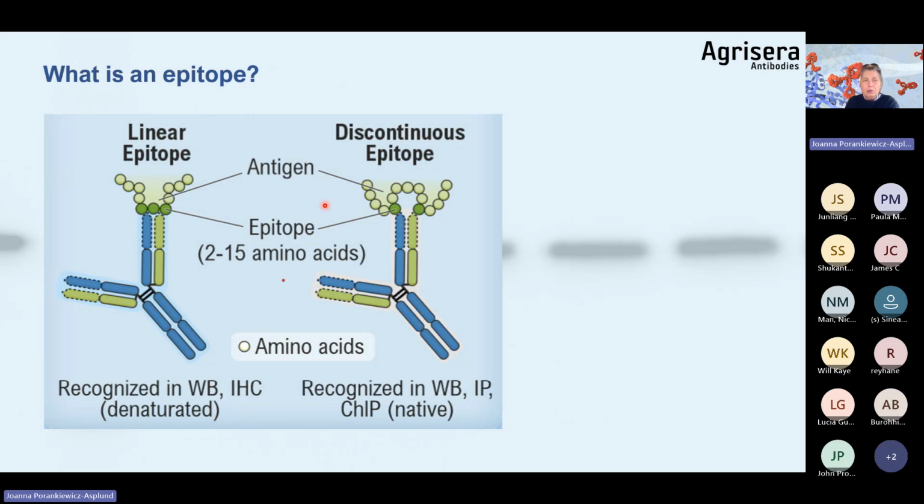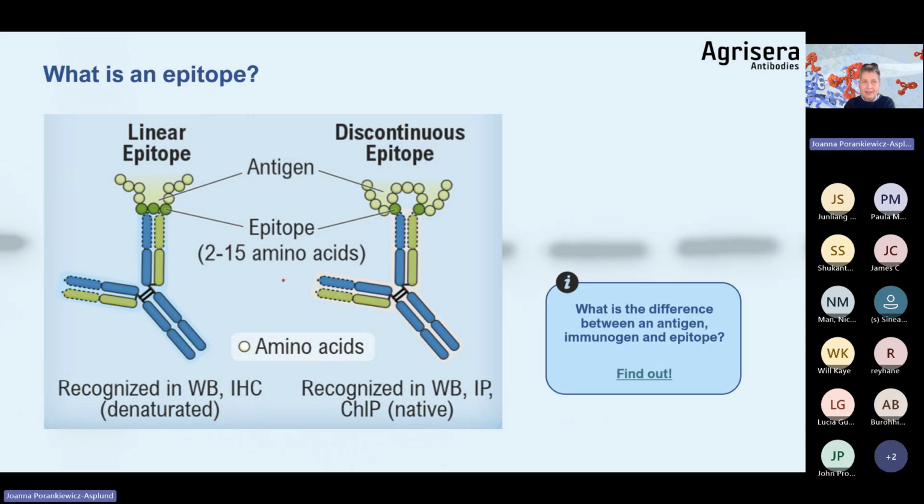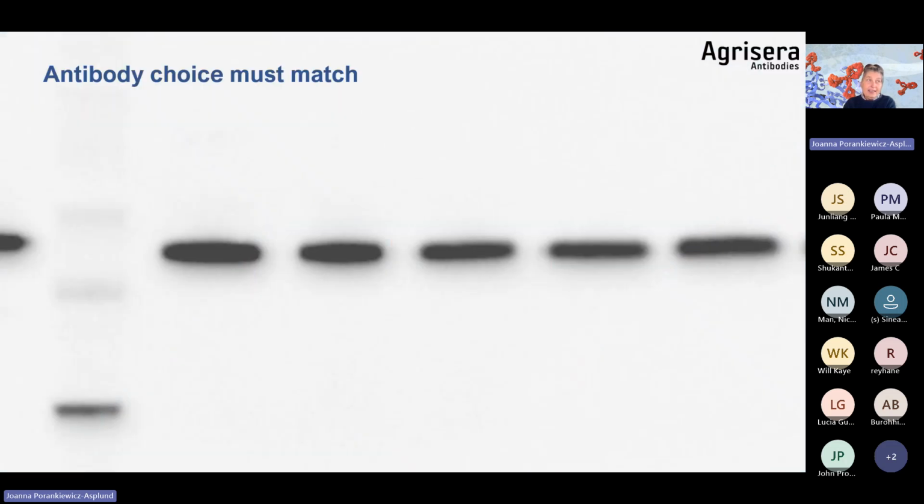And please keep it in mind that if the antibody is monoclonal, single, it means it will recognize only one such epitope, 2 to 15 amino acids long. If the antibody is polyclonal, poly means many, it will recognize a pool of epitopes. I don't want to comment here which type of antibody is better. Each of them has advantages and disadvantages of use.